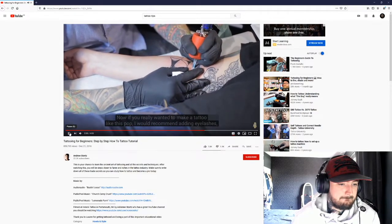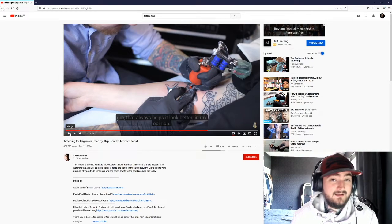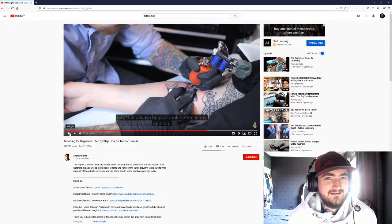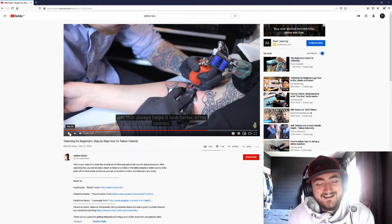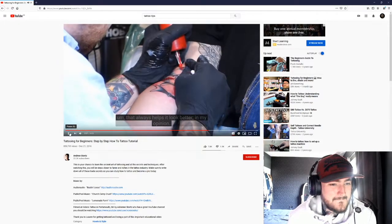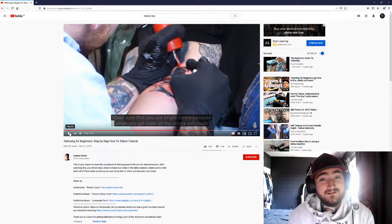Now, if you really wanted to make a tattoo like this pop, I would recommend adding eyelashes. Eyelashes. She's going to add eyelashes to a shark tattoo. If anyone has done this type of tattoo with eyelashes, please send it to me, because I want to see that. That always helps it look better, in my opinion. There you go, guys. To be a pro, just add eyelashes to anything and it will make it look better.